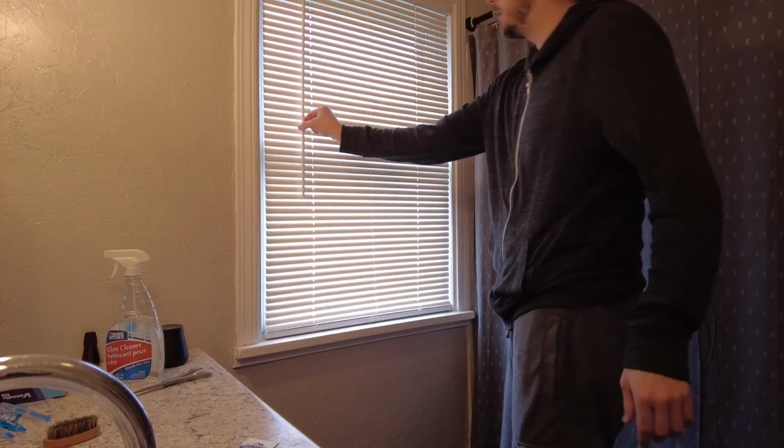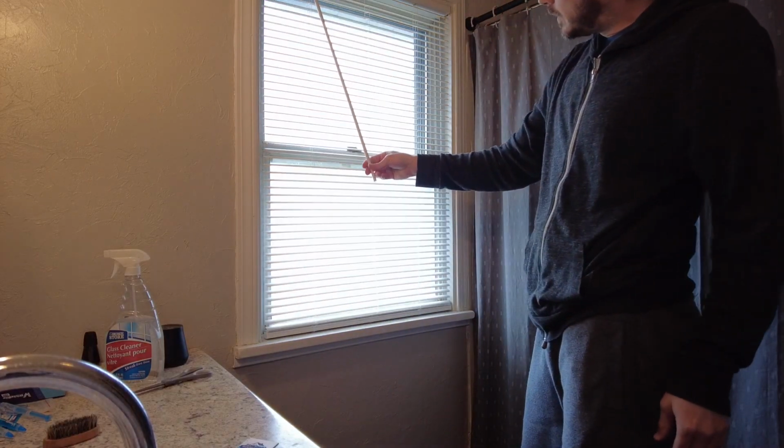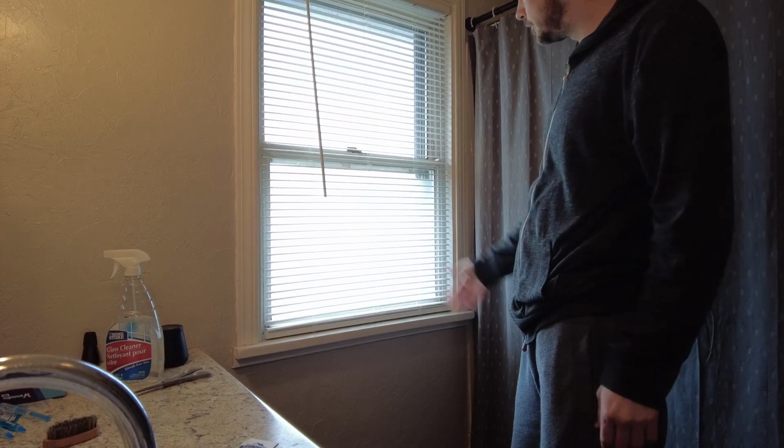So now I can open up my blinds and I can have a really nice, bright, sunny bathroom without people actually being able to look through it. So I like when Amazon has elegant solutions.